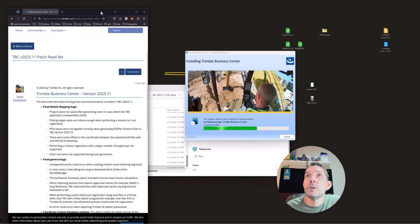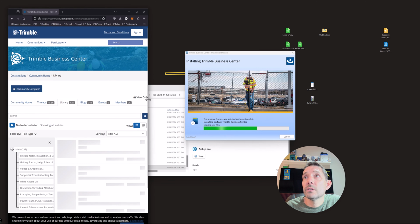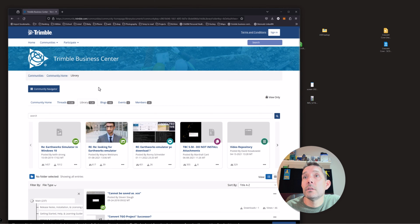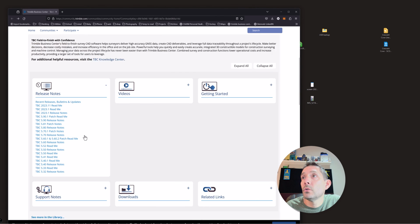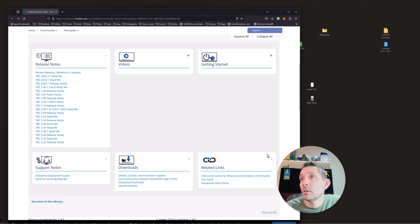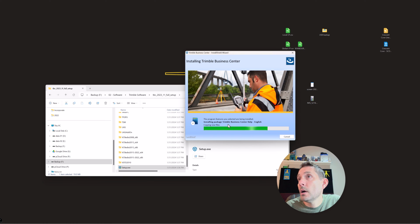So this would be the readme file, and if we go back to library, let's see if we can find any other files here. We are about halfway there. Oops. Oh, I guess it did kick me somewhere else. Let's do this way. But so there was release notes, yeah, readme, and there is no release notes. Let's see, support notes, no, downloads, okay, related links. Okay, so I guess that's it. We can get out of there. We are at the copying new files, so it shouldn't take long.